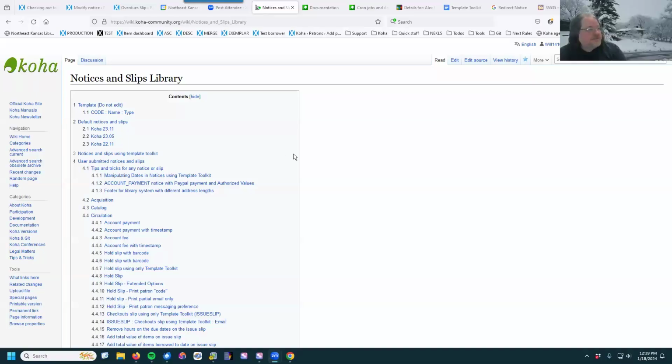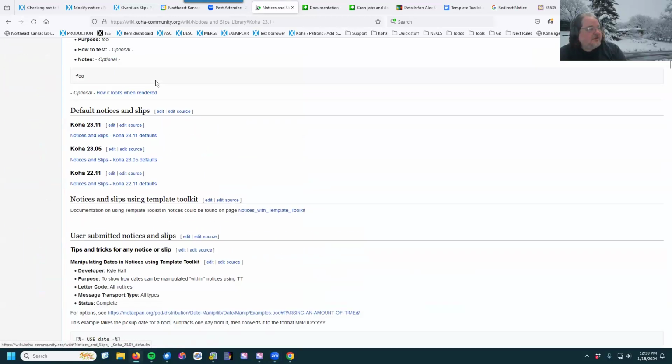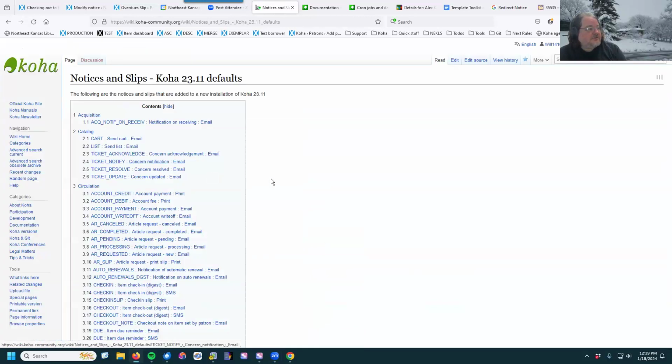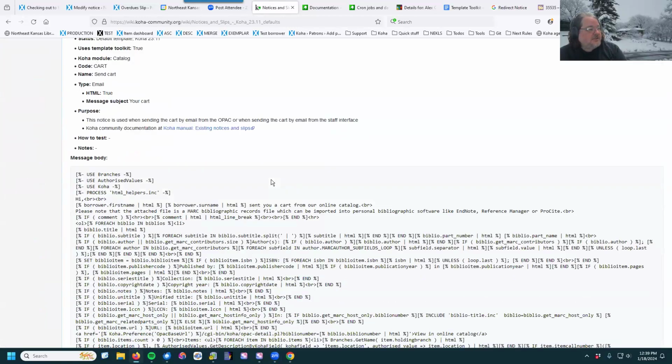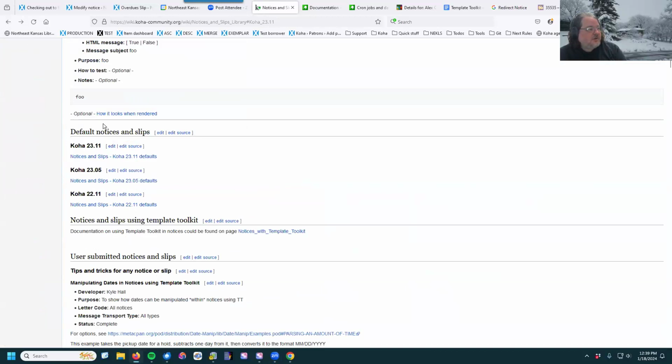Now, on the notices and slips library in the wiki, I have managed to create something. Barton had put up a list of the default notices and slips in Koha. There are different defaults for different versions, so I took the data out of Koha and created a separate page for the default notices and slips in 23.11, 23.05, and 22.11, the three most recent versions.